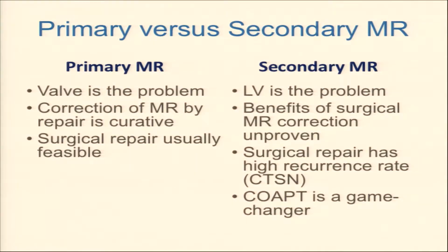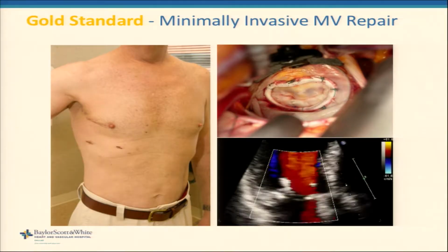Again, we already went over this. You need to know whether it's primary MR or secondary MR. If it's primary MR and it's degenerative, you want to do surgery, and it's usually feasible to do that. If it's secondary MR, today the only proven therapy is COAPT. But that's in a subset of patients. That isn't everybody, and we haven't really sorted that out.